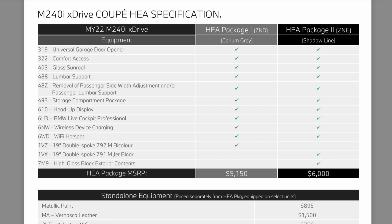Now let's break down what the HEA spec packages are. It looks like they're a combination of essential with a couple enhanced items like the head-up display, as well as some individual things like the Live Cockpit Professional, the wireless charging, the Wi-Fi hotspot. Now you have two of them.